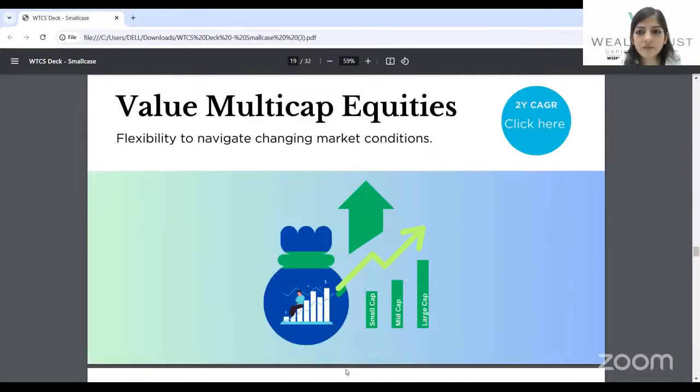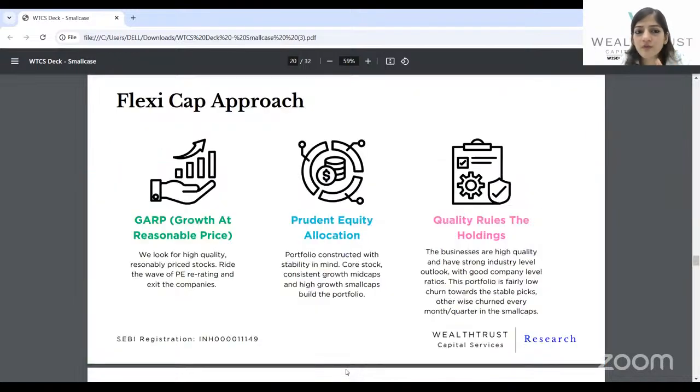Okay. Now, coming to our second core strategy, which is value multi-cap equities. This is a flexi-cap approach, which has large, mid, and small caps. And we do flex between the market caps, depending on which market cap is more attractive than the others. This strategy is based on these three approaches, which Shubham will get into. The value multi-cap portfolio is a flexi-cap approach, combining the stability of large cap with the growth of mid cap and small cap. It's a very low churn portfolio.